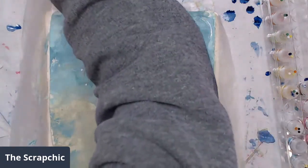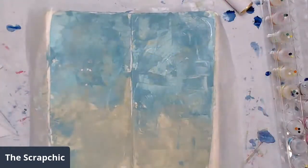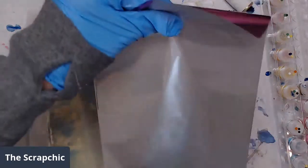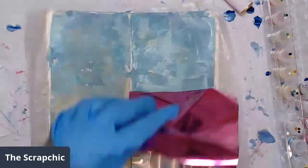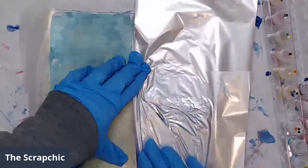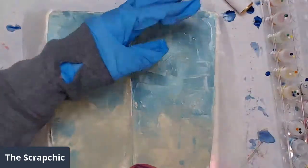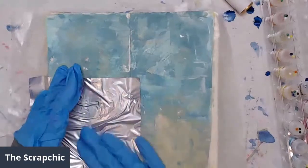Let's do some sprays. Actually, yeah, we'll try some foil and sprays for fun. Let's try it. We'll do sprays on one side and foil on the other. You put it on there and you rub. A way to use up all these foils we all have. We'll see if that works. Ooh, that didn't work. Okay, let's try it on the other page. It worked great on the alcohol inks.